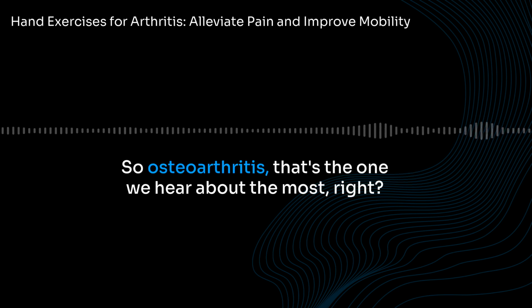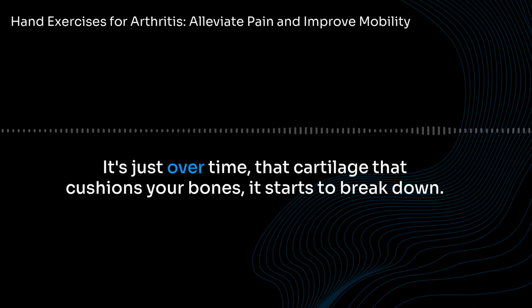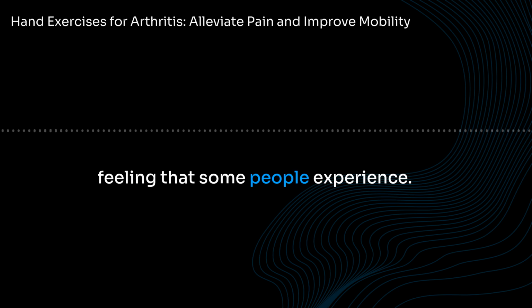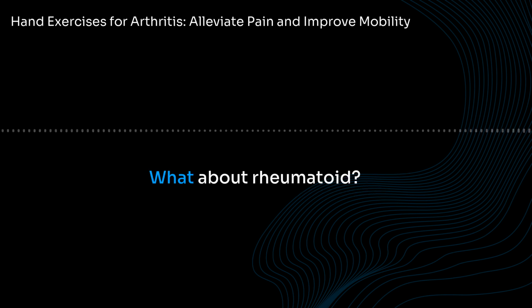Absolutely. So osteoarthritis, that's the one we hear about the most, right? Think of it as wear and tear on your joints. Over time, the cartilage that cushions your bones starts to break down. And that's what leads to the pain, the stiffness, even that grinding feeling that some people experience. Okay. So osteoarthritis is like the mileage on your joints, basically. Exactly. Okay. What about rheumatoid?